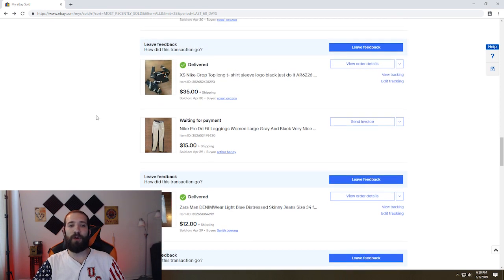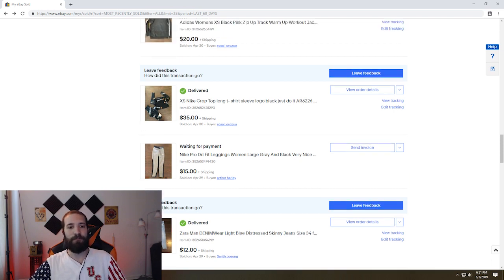Just trying to sell some of these clothing items I got. Nike leggings. I sold these a couple days ago. I'm still waiting on payment, but listed them for I think $20. Took a best offer of $15, immediately accepted.